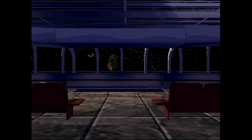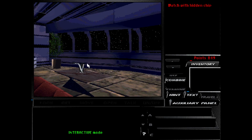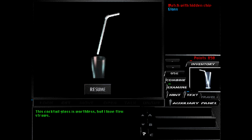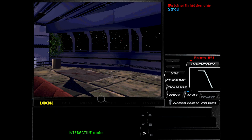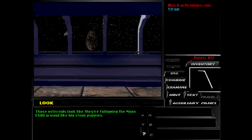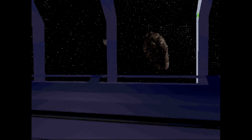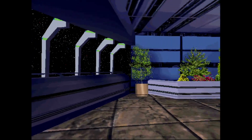Ooh. Just watching asteroids spin out in the middle of nowhere? What do we got here? A cocktail glass with a ceranite flex straw. Ooh, how fancy. We examine this? Cocktail glass is worthless, but I love flex straws. I mean, I do love a good flex straw. I don't disagree. Okay. Those asteroids look like they're following the Moonchild around like big stone puppies. I guess, yeah, the Moonchild is big enough that it would actually have its own distinct gravitational pull.